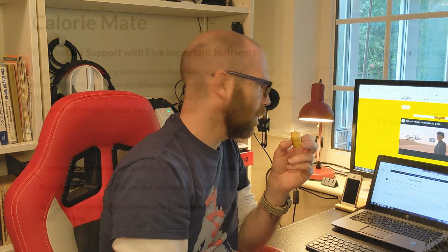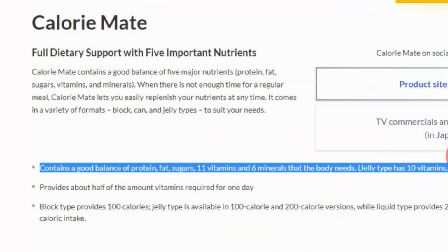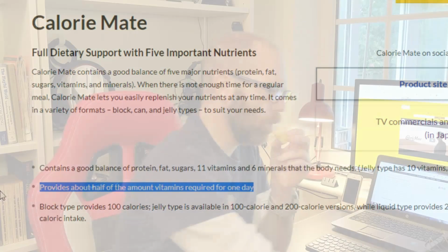A good balance of nutrients that your body needs: proteins, fats, sugars, 11 vitamins, and 6 minerals. One packet provides about half the vitamins that you require for a day. And the idea is to easily replenish nutrients anywhere, anytime you're too busy for a regular meal. So where you're going to miss out on that meal, I guess that's what they're saying. Don't skip your meals. If you haven't got time to grab a meal or a sandwich, the idea is grab one of these blocks, and that should sustain you while at the same time providing you with the nutrients and minerals that you require. There we are.